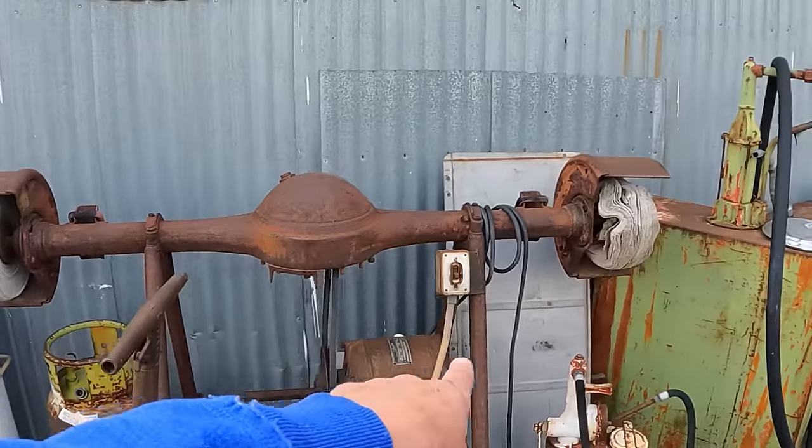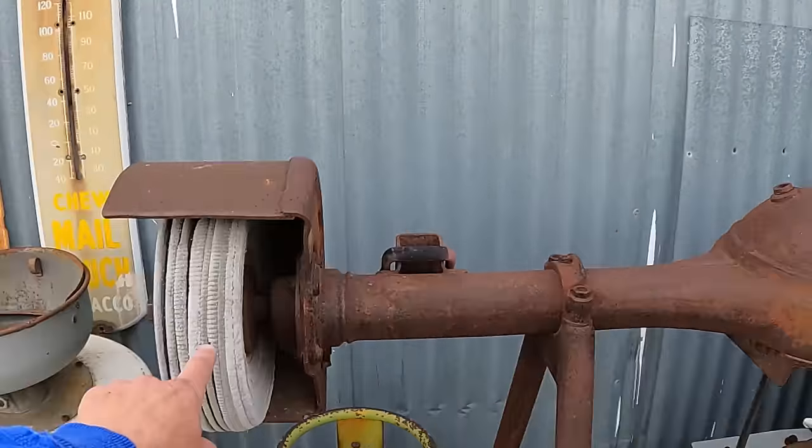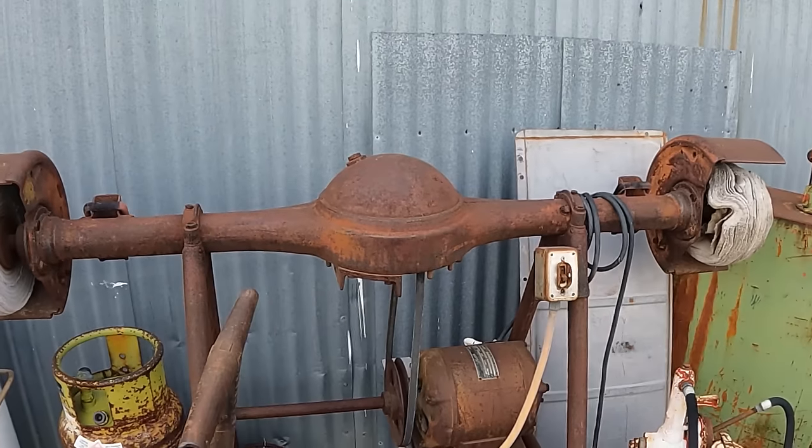Turned into a buffing machine. Oh, wow. So if you notice, it's a rear end, but you got the buffers on the end and all set up.